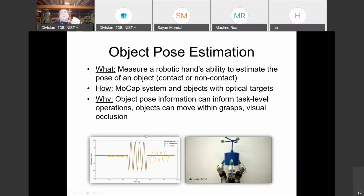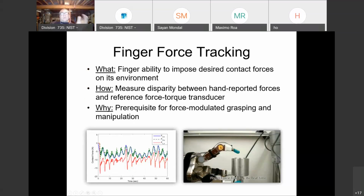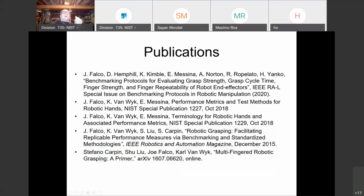So that pretty much concludes what NIST has done over the years. It was a pretty quick summary of each of the test methods, but if you go into the documents online, you'll be able to read the details. You can implement them, and you can come up with new ideas of how to improve them. And this is what everyone's done so far.